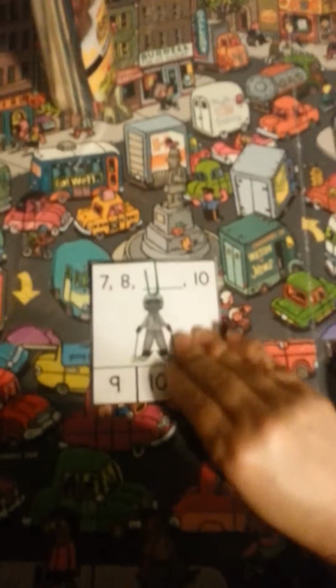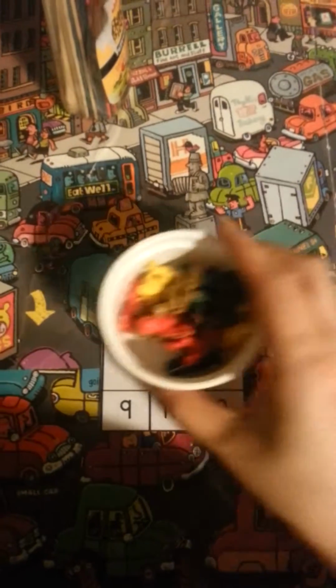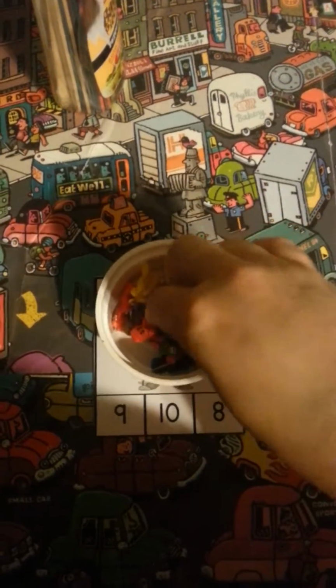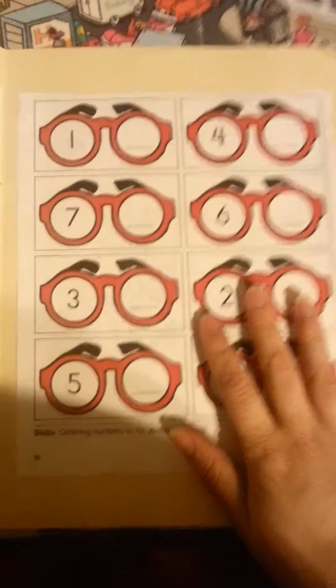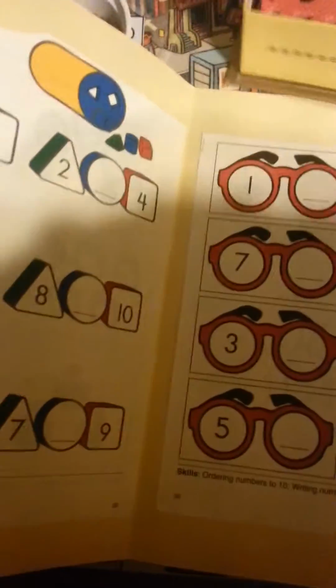He's also going to be putting in the missing number, and these are just from 1 through 10, so I printed these from online. And he's going to use his little ninjas because he loves his little ninjas. And by the way, these are from the quarter machine, so I collect a lot of those things. He will be doing a missing number file folder, and this was just worksheets that I took from a workbook and put on a file folder. And he will be using these to put the numbers where they go. So that's what he's doing with that.